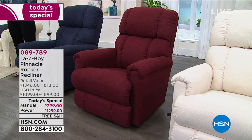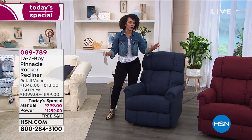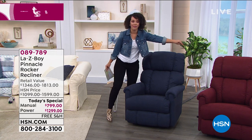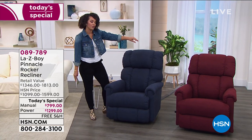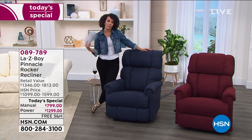You're gonna pick beautiful colors, and for the first time we have five colors for you. Wine, that beautiful red, that's the first time that we've been able to offer it to you in wine. But what you're gonna pick first is if you want the power or the manual.